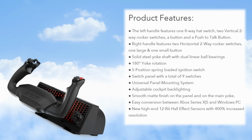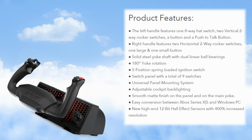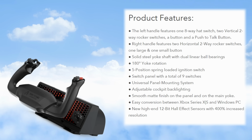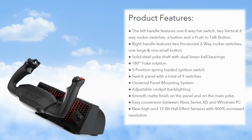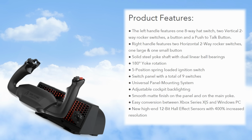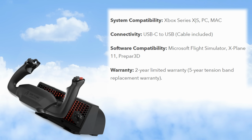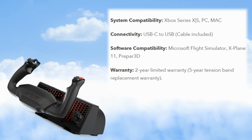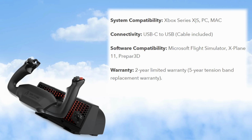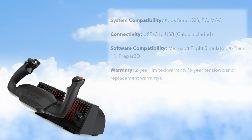The new Alpha Flight Controls yoke has all the features of the previous one, plus some extras. Immediately noticeable is a different front grille design, and it will have a spring-loaded 5-position ignition switch. The left and right handles feature 13 programmable buttons and switches for customization. And as mentioned previously, both Xbox Series X and S compatible, as well as Windows PC. Most noticeably, however, it's going to feature new high-end 12-bit Hall effect sensors, increasing the resolution of the movement by 400%, with no center detent. And this should allow for much finer graduated movements whilst in flight.